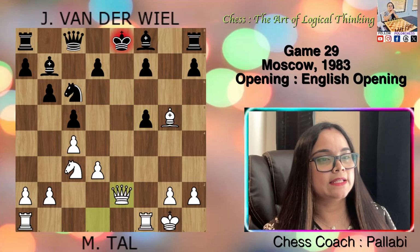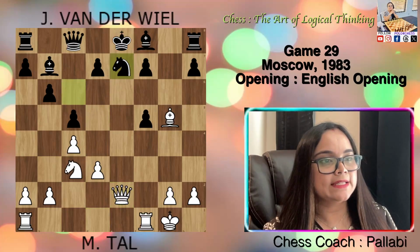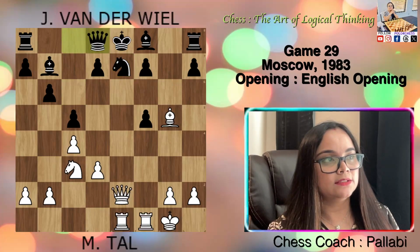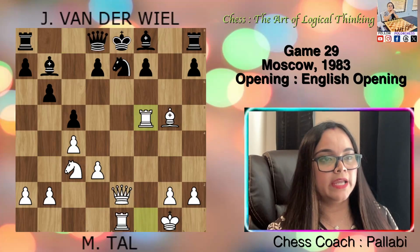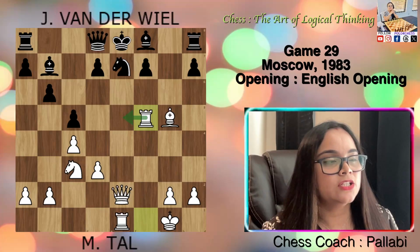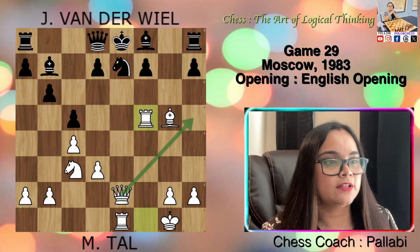then knight e7. If bishop e7, then knight d5, winning for white. So queen e2 check, knight e7, then rook ae1. Queen d8, supporting e7, then rook takes f5. Idea, rook fe5. And the knight drops. Or queen h5, checkmate threat on f7.